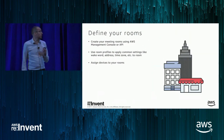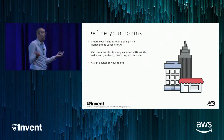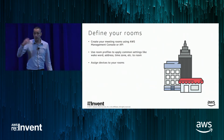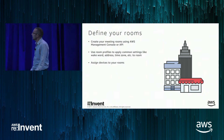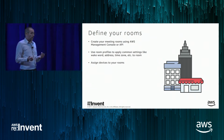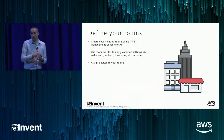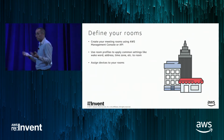The next step is that you need to define your meeting rooms or the locations in your building, whether you put an Alexa in your conference room, in your employee kitchen, your lobby, or wherever. You start by defining your rooms in the Alexa for Business console. To make it easier to apply settings for your rooms, we introduced the concept of room profiles.